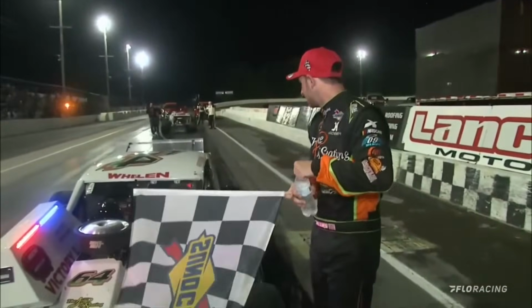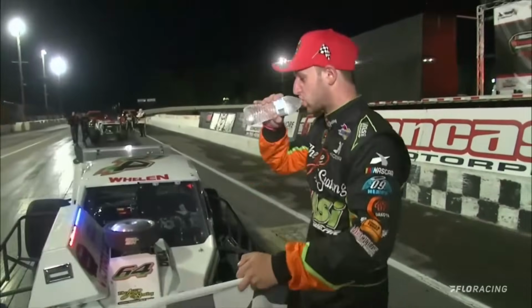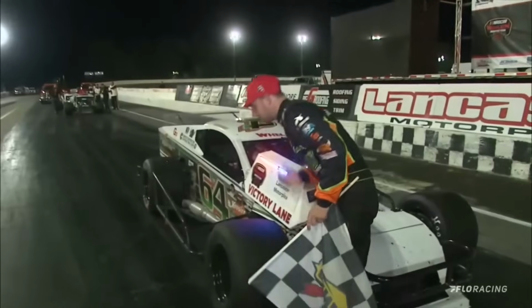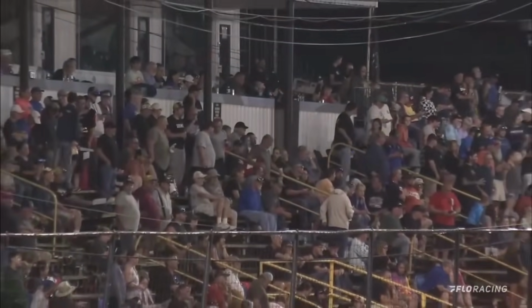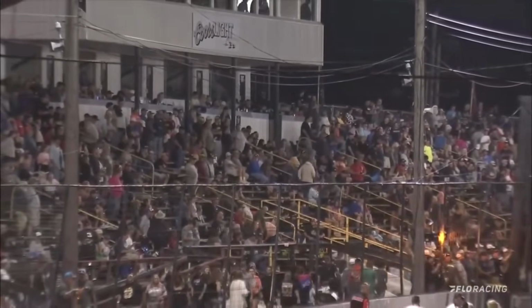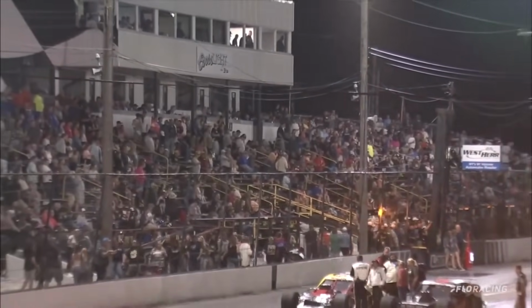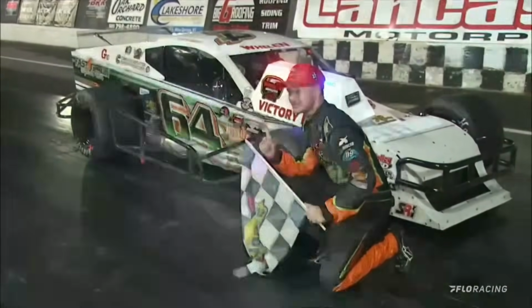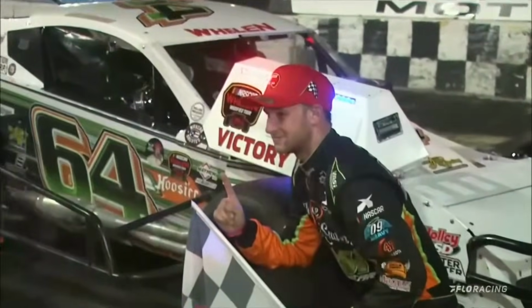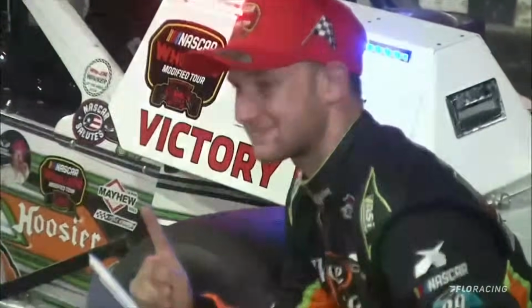Giving him a little Gatorade and the big victory hug to congratulate him, with the Sunoco flag well in hand. And these people in the crowd here at Lancaster, great fans, with a great tribute to Tim Mangus. But that's not the only story. These fans endured. They came to see a great race. And Joe, I think the New Way Auto Parts 150 definitely was a great race and another successful stop. Look at the smile on that young man's face on the NASCAR Whelen Modified Tour.